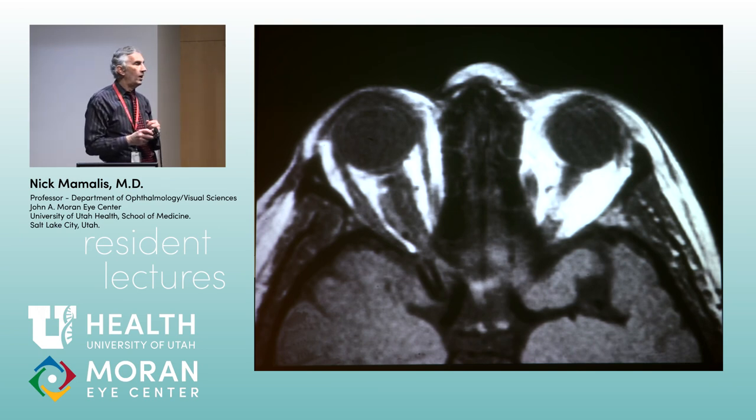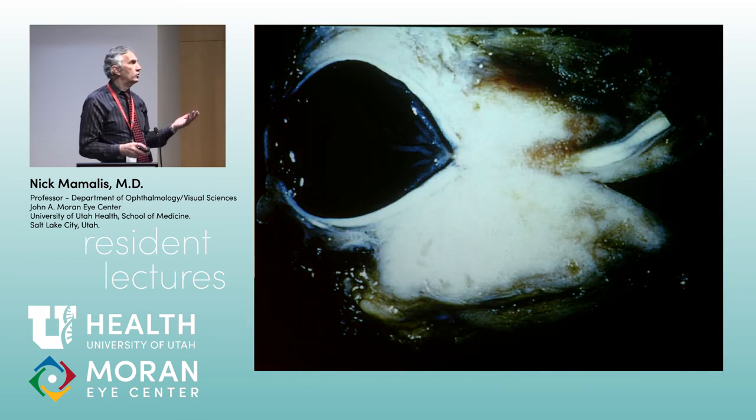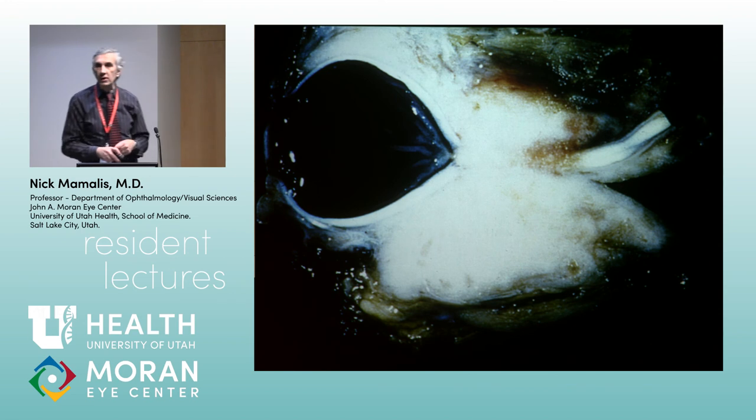So this is a classic sign of a meningioma. And this is an extreme example. This was an exenteration. Here you see the globe. Here's the optic nerve. Here's this massive tumor growing around the nerve and filling half of the orbit.